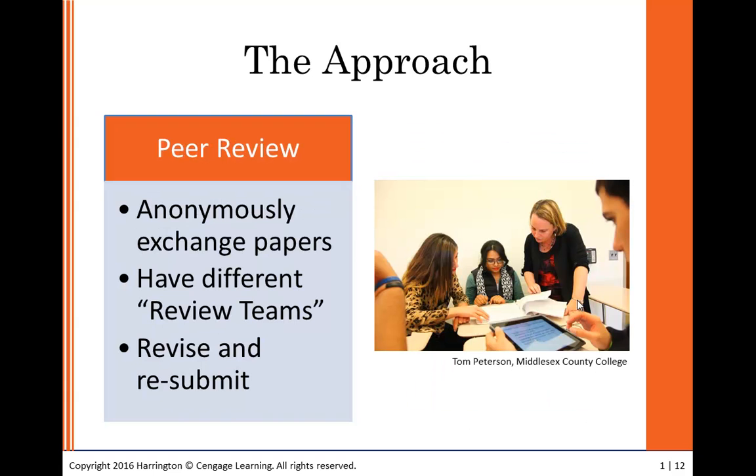Then they should bring in that research summary. And what we do is we engage in a peer review process. So I'll have them anonymously exchange papers, and then I'll have different teams engage in peer-reviewed feedback. Now, most of the time when you do peer-reviewed feedback, students may struggle quite a bit at providing their classmates with valuable feedback because they too aren't quite understanding the task fully. So instead of just doing a generic peer feedback process, this review teams kind of approach really does work better.